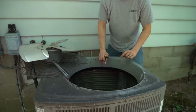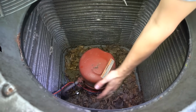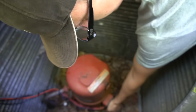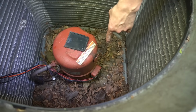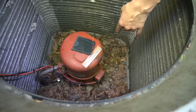So right here is your compressor. It's a cylinder shaped thing like this, and it usually has a plug where all the wires go into on this side. You take the cover off, either slides up or there's pins, just look at it. Mine slides right up. And don't forget that there could be voltage down there, so make sure your disconnect or breaker is turned off before going down there.